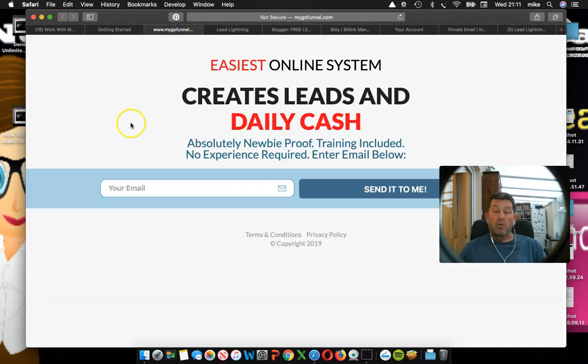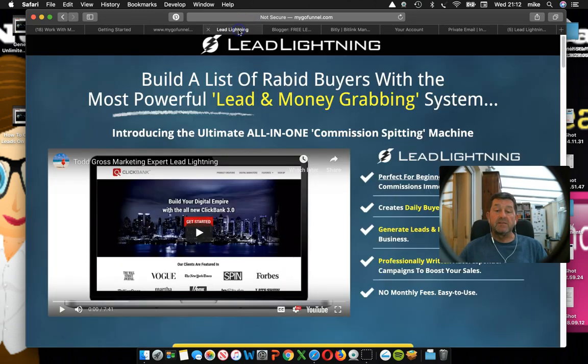So whatever link you use, this is the lead capture page that your prospects are going to come to. They're going to put their email in there and click the button to send it to me. Once they've done that, they are then in your email sequence. They will then start to get emails from you instantly, and they will go through to this sales page. This sales page will do all the selling for you.